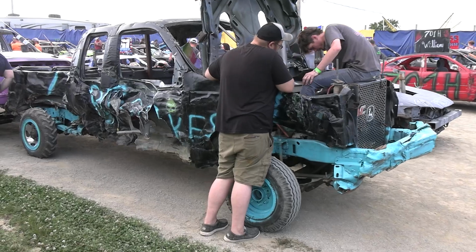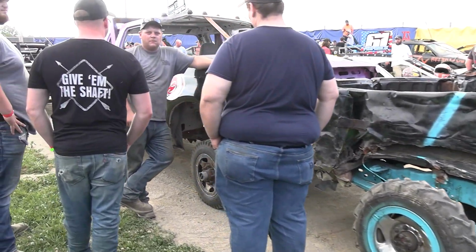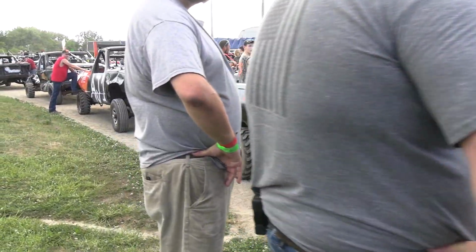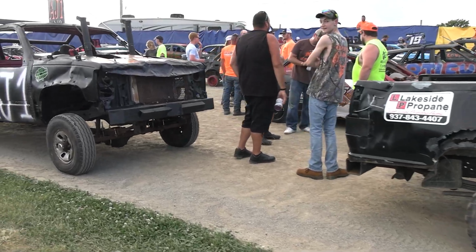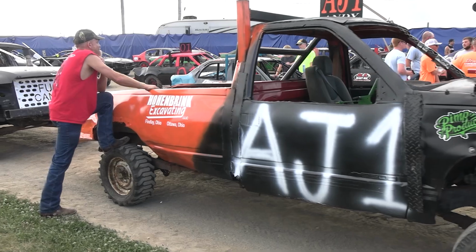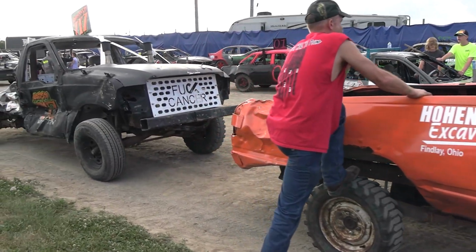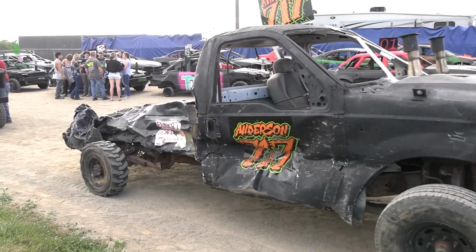In this row, we've got the full-size trucks. So these are pretty much, I guess, the closest kind of rule set. It would be more of a mod truck. You can do quite a lot of modifications, added welding, solid suspensions, you name it. A lot of Super Duties, but you do see a lot of older iron too, tearing it up. And it usually gets pretty rowdy.